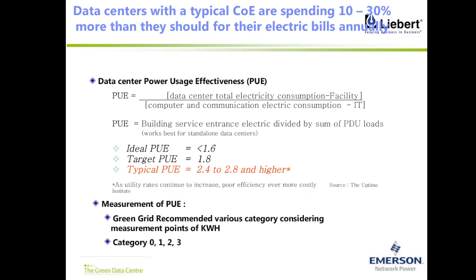Then we have categories 0, 1, 2, 3, which depend on which point of the source we are measuring the PUE. If I am measuring it at the server level, that is category 3, or category 0, where I am measuring at the power source level. So there are different categories for PUE measurement. But our target at least should be something between 1.5 to 2, which is practical and achievable also.